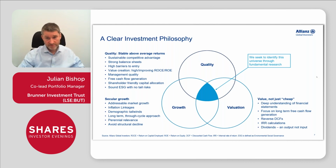We take a very long-term view, so some very good businesses are cyclical. We're never trying to time cycles, and we avoid businesses which we think may be suffering from structural decline or disruption. And then on value, we firmly believe value is more than just a low PE multiple or a high dividend yield. We're focusing really on the quantity, the trajectory, and the riskiness of cash flows for all of our businesses.